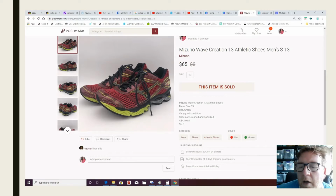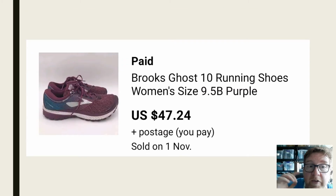Running shoes can definitely be good sellers. You just need to make sure they're in good condition, that the outer soles have tread on them, make sure there's no big tears, that the insoles are in. And as long as all those are good, and if you do your research and find the right brand and model, then you can definitely make some money. Lots of runners out there. I need to get back into running, drop a little bit of weight myself.